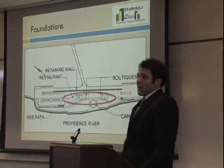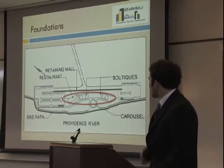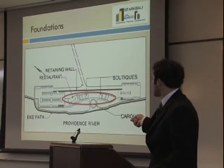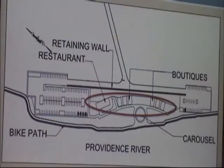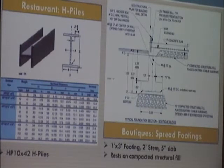Now, one of the most important aspects of a structure is what's holding it up. We were tasked to design foundations for the restaurant and all the boutiques. Using a combination of historical data as well as provided consolidation curves, we were able to determine that the site is broken up into two subsurface conditions.